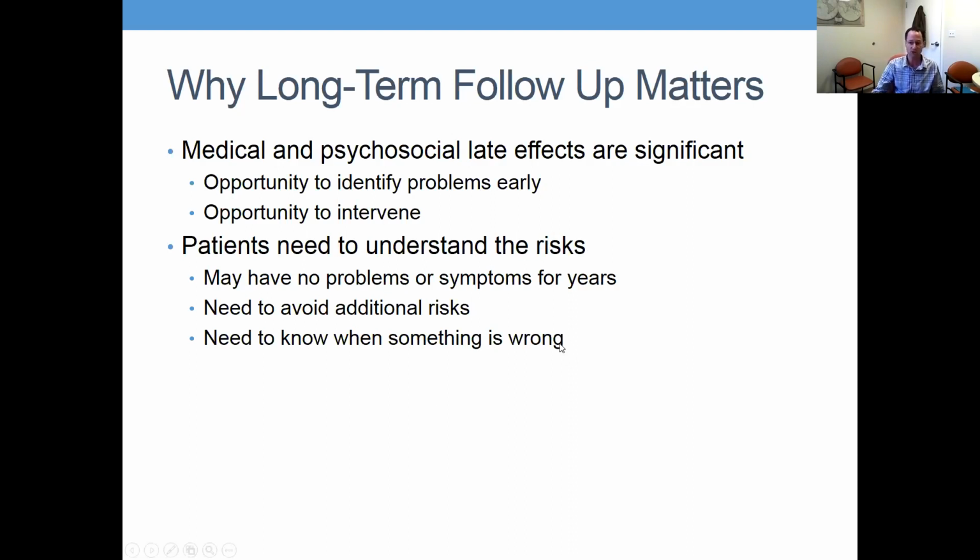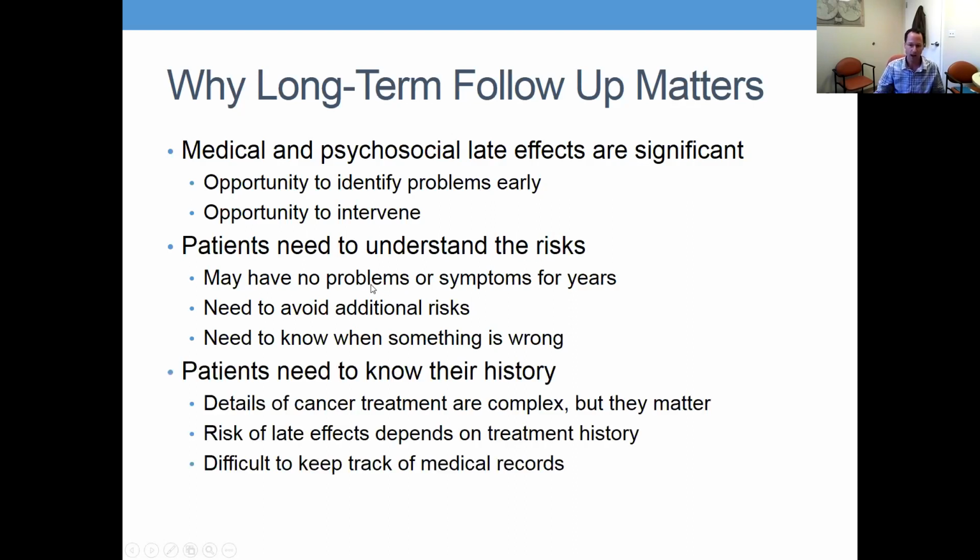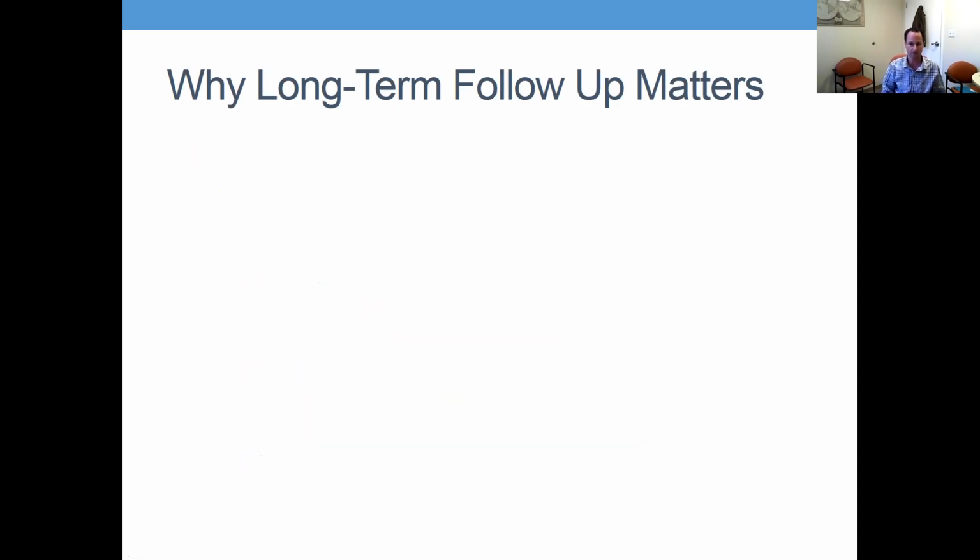And patients need to know when something is wrong and to say something and to bring it to attention. Patients need to know their history. They need to be able to bring this history to their doctor. The details of the cancer treatment are complex, and patients can't necessarily be expected to understand or remember all of these details, but the details matter and need to be able to be communicated because the risk of particular late effects depends on the treatment history, but it can be difficult to keep track of the medical records.